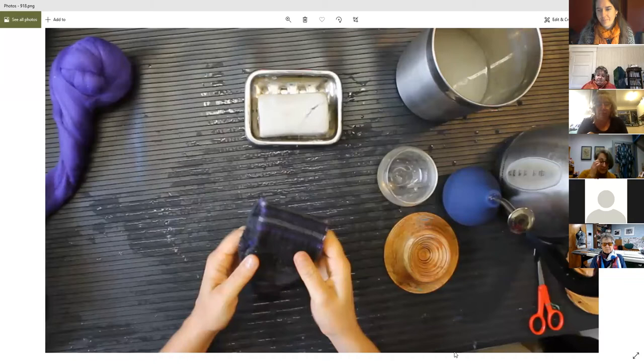So these are the slides I had for today, and I can show you the results here. These are the nice little stockings. I have to say that I'm pretty happy with the results, because they felted in completely.